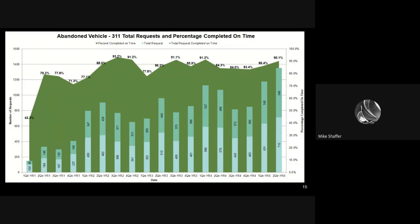Again, this is another great graph to see. We've got a lot of green in the back showing that high completion rate on time. We can see that little bit of a bumpy start that we talked about before, with staff just getting used to the system and getting all the small details worked out, but then consistently staff have been performing in that 70 to 90% range.